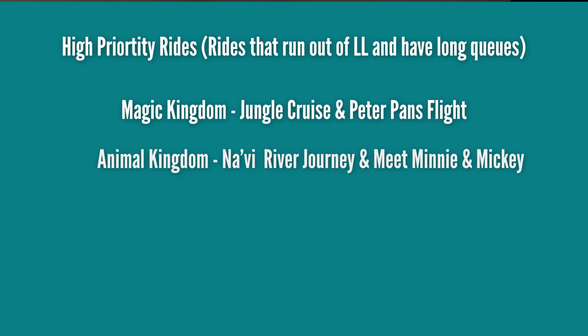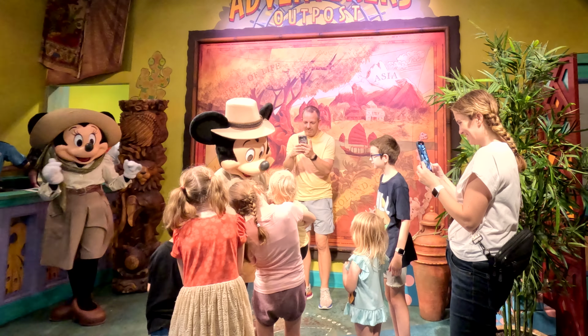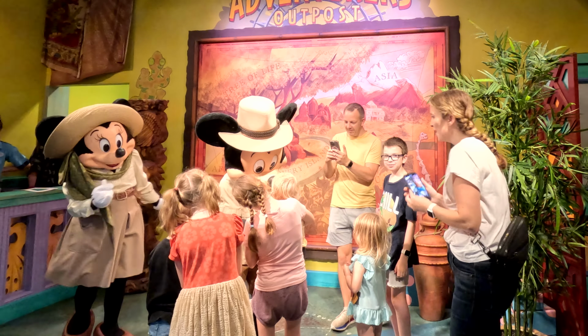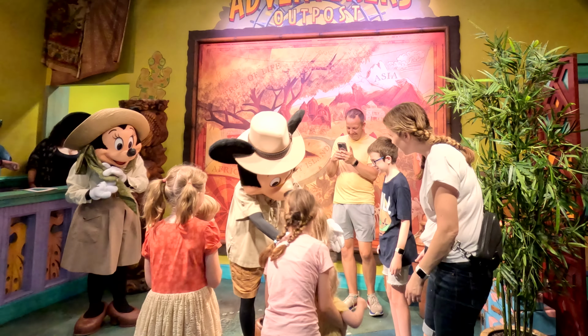In Animal Kingdom, it is Navi River Journey. Everything else was pretty easy to get. Maybe the Minnie and Mickey's Outpost, meeting those characters. That was another high priority, but could go faster, Lightning Lane, because it's one of the only places you could snag a Lightning Lane to meet Minnie and Mickey.